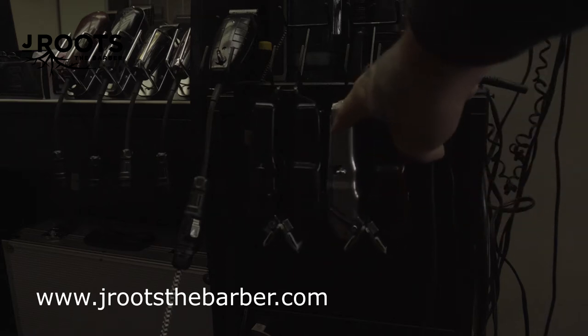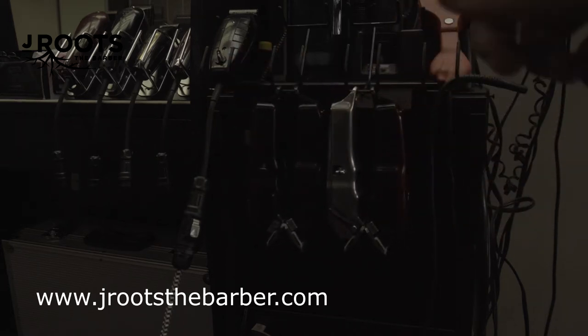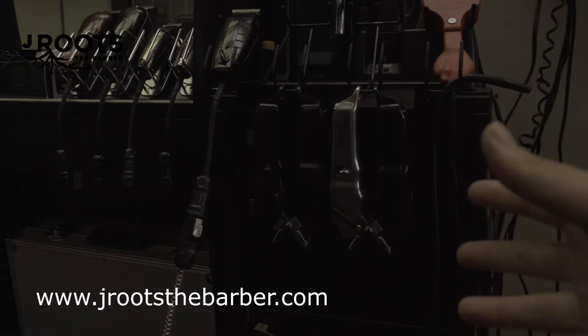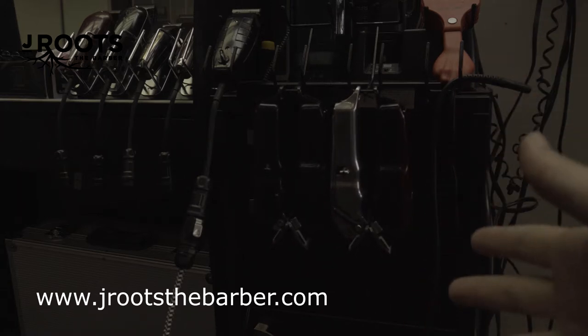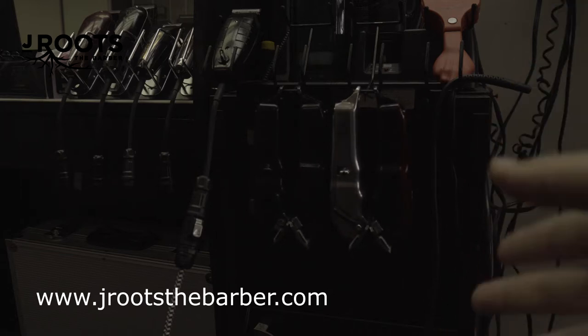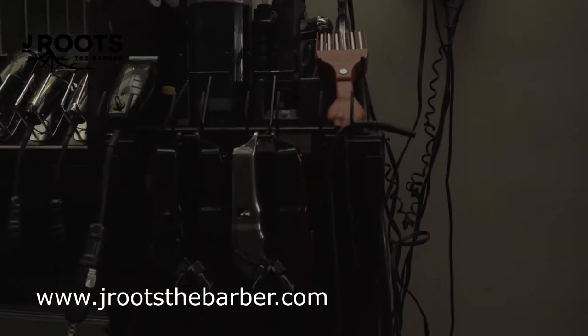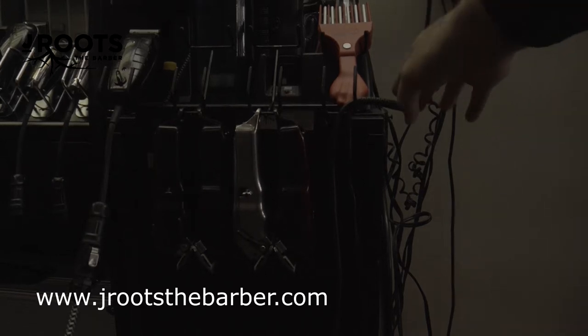Here are three Wahl Magic Clips and a 1919. All of the ceramic blades. I only cut with the finest, the sharpest. They last the longest. Shout out to Omnicord. Man, I got a lot of Wahl clippers, but I told you, if I can get endorsed by anyone, definitely Wahl. I also have the Shoddy's Red Hot Pick.